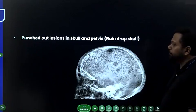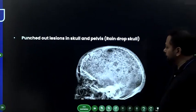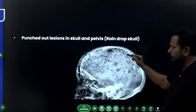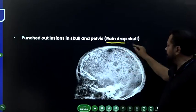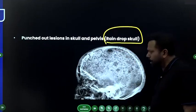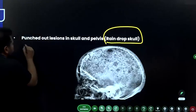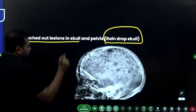Right. Then comes punched out lesions in the skull and pelvis. You see multiple small punched out lesions in the skull. And this is called raindrop skull. Punched out lesions in the skull.